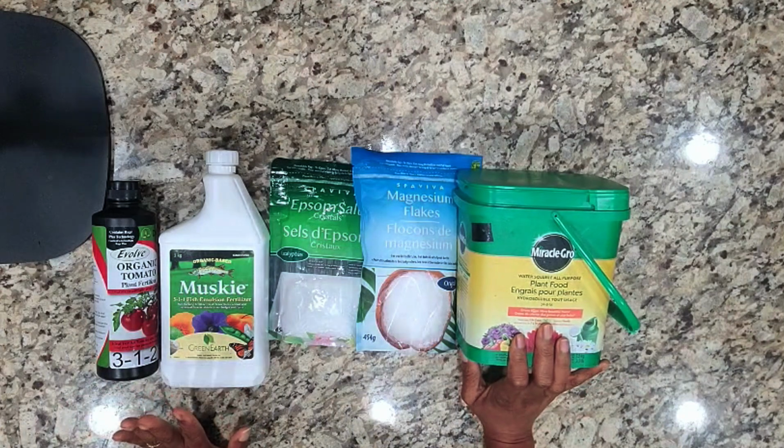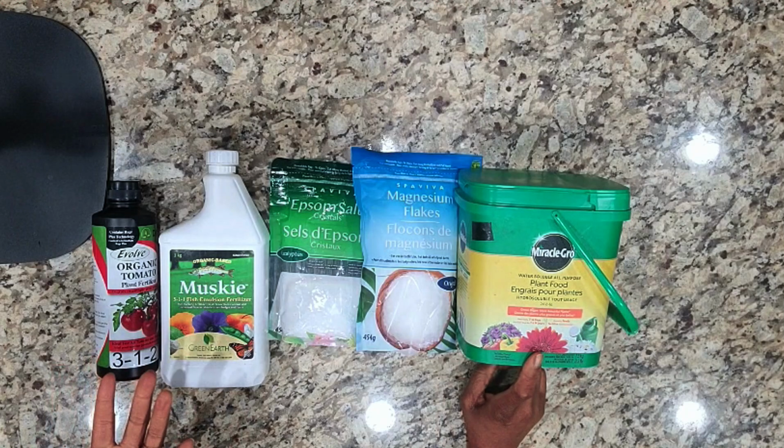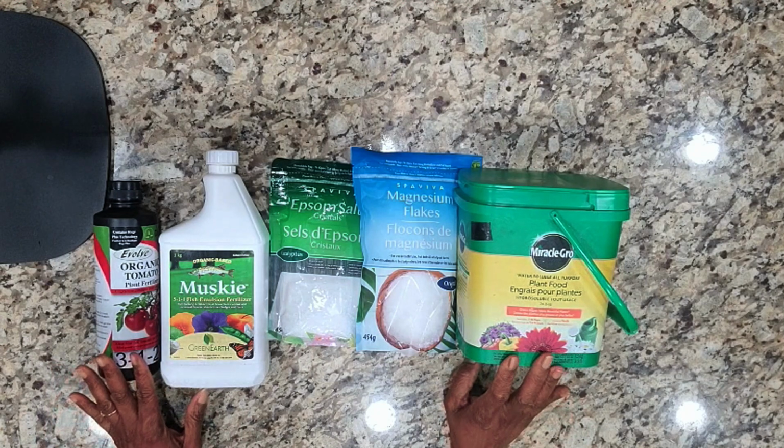Secondly, if you're using fertilizers for your seedlings, use it at half strength, not full strength. Because they're babies, you don't give babies too much to eat. Half strength, not full strength.